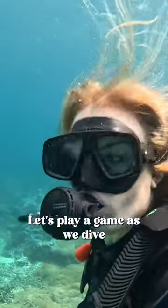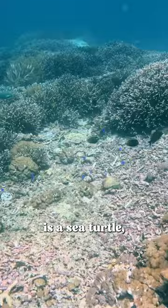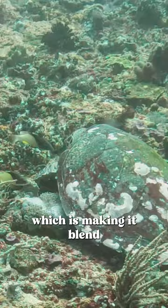Let's play a game as we dive off the island of Nusa Penida in Indonesia. Somewhere close by is a sea turtle, but it's very well camouflaged. How long will it take you to spot it? There it is. Its shell is covered in patches of algae, which is making it blend in with the reef.